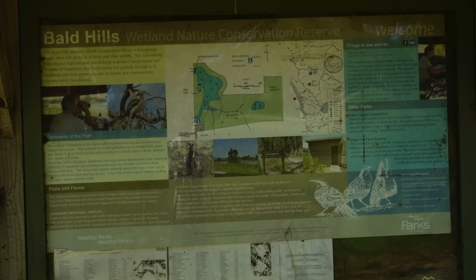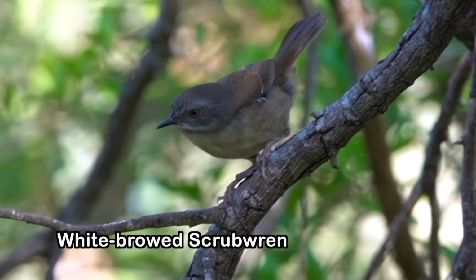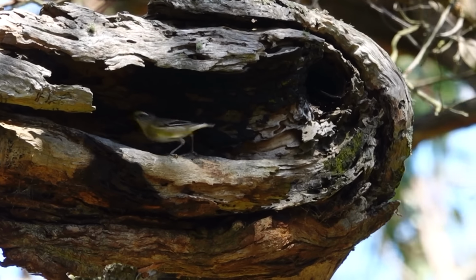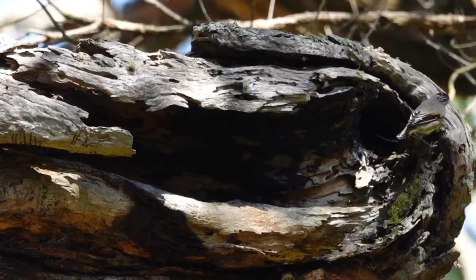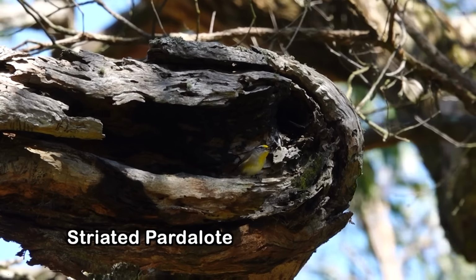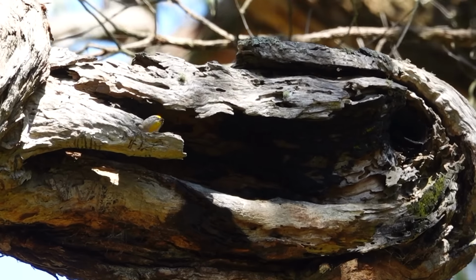We're at a nearby wetland reserve. And here's a striated pardalote which has found a hollow branch forming a tunnel in which it's built its nest. Striated is the largest, most widespread and nomadic of the pardalotes.